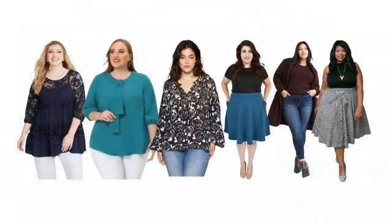So tip number nine is to embrace dark colors. Dark colors have a slimming effect and can help conceal any problem areas around the stomach area. Go for neutral tones such as black, navy, charcoal, or dark greens for tops and bottoms. Also, if your midsection is larger than your bottom half, create a more proportionate look by wearing dark clothing on top and lighter colors on the bottom, such as khaki pants.